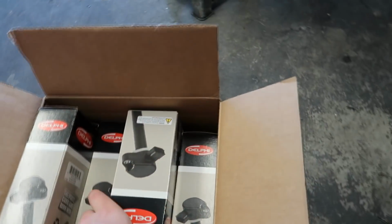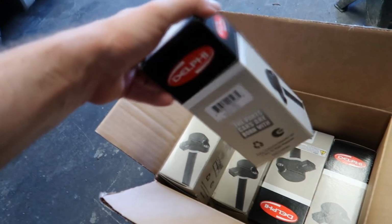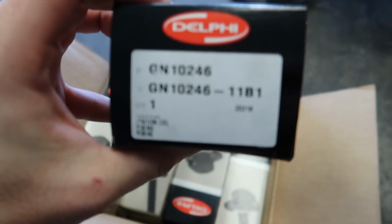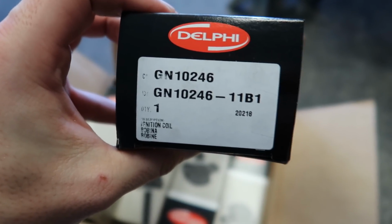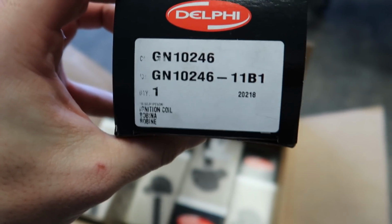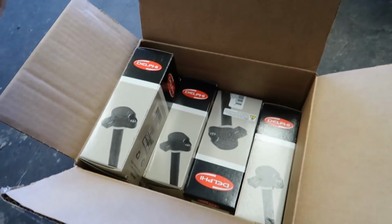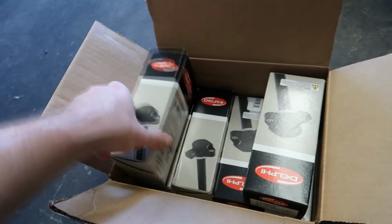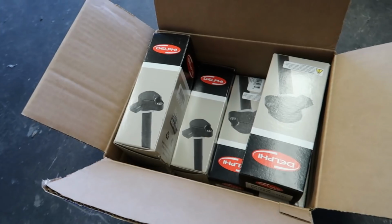And then coil pack wise, I went with Delphi coils. Part number here if you need it: GN10246, -11B1. Went ahead and got 6 of those, so hopefully I won't have this problem ever again. They should last well over 100,000 miles.